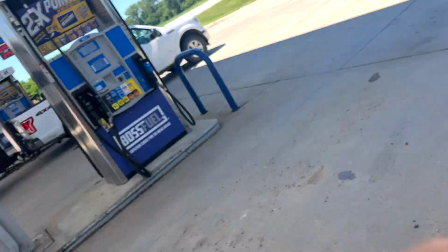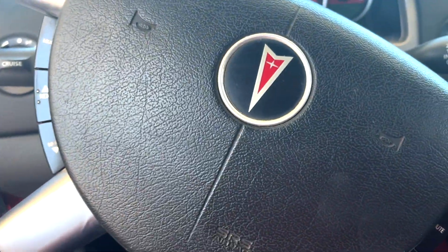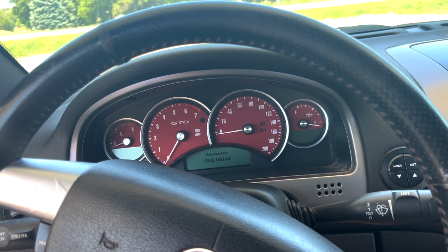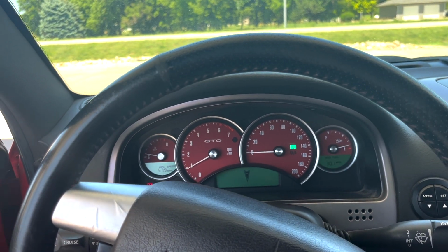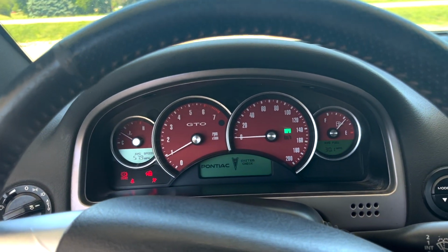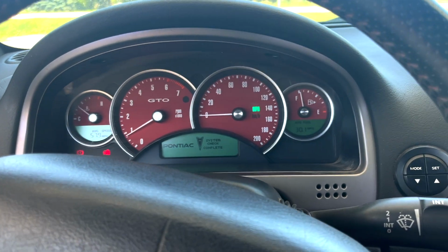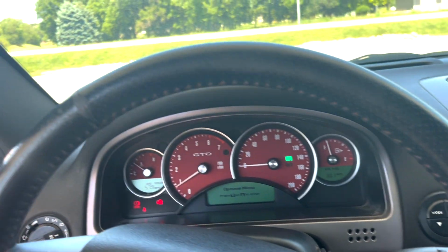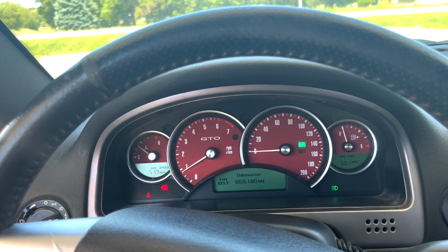But it runs great. Fired it up earlier. Ran great over here. No check engine lights or anything. I was getting pretty decent fuel mileage over here. I reset it. It's getting decent. Parking brake off. It's not too bad.